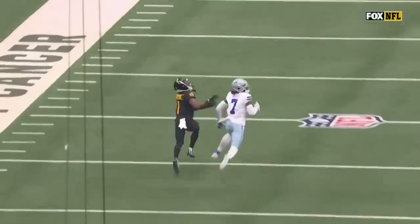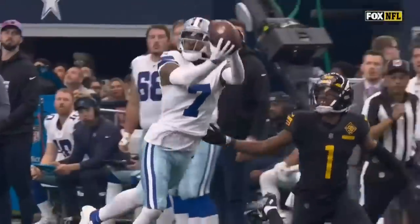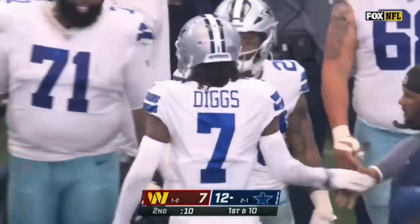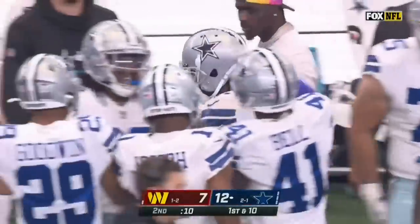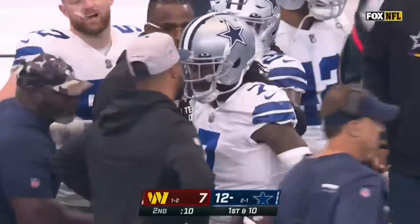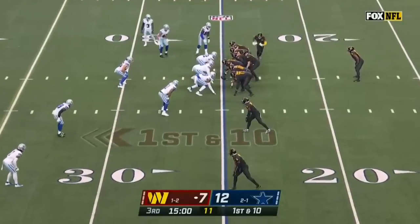He's got the best ball skills of any secondary player in the entire league. He was running under a fade. If the ball's close to him, chances are he's going to catch it. Last year in this matchup, first play of the game, Washington tried to do a similar kind of go route down the sideline. And he said, we have to execute better, guys.